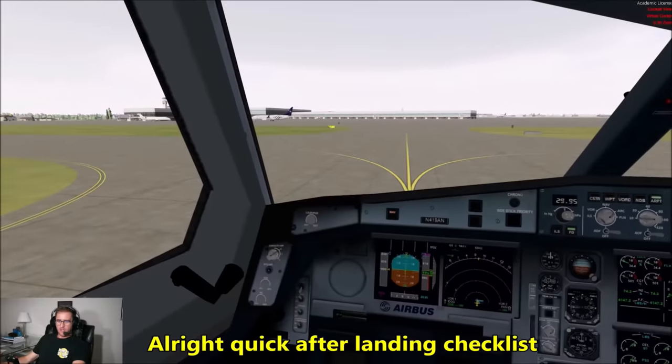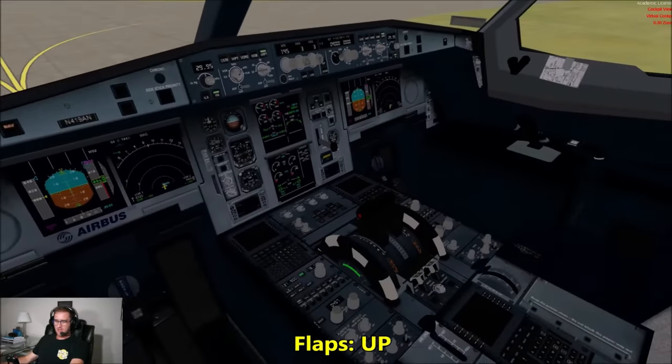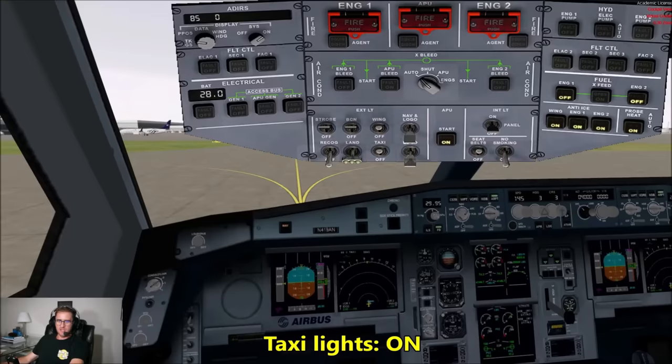All right, quick after landing checklist. We'll bring the speed brakes down, flaps up, landing lights off, taxi lights on, and strobe light off. Anti-ice and pitot heat can come off as well.